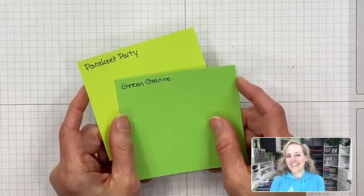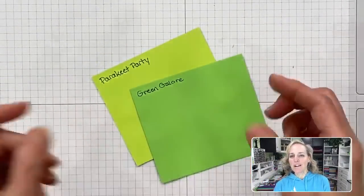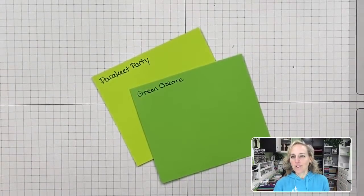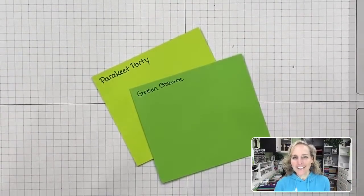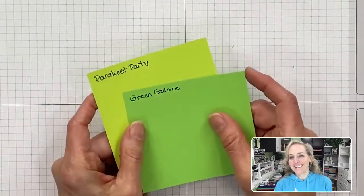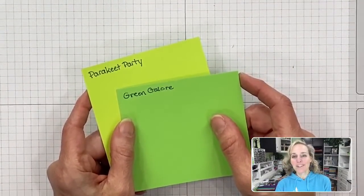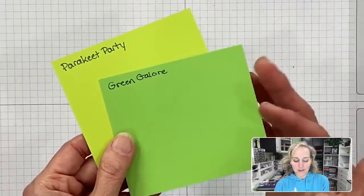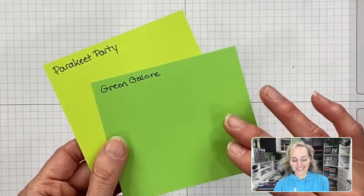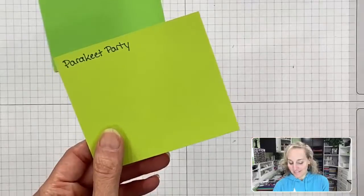It's a safety green. Yes, it is, Christine. This is one of those greens that you would wear on your clothing if you're out working in the outdoors near traffic or whatever. Yes, it's definitely a safety green. And yes, I see the colors that you guys are pulling up. Those are going to be compared next. So Green Galore is calmer. And it's definitely not Parakeet Party.